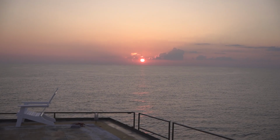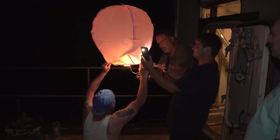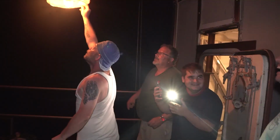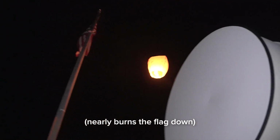We ate a quick dinner and then we all watched the sunset together, which was absolutely beautiful again. And once it got dark, there was a new surprise for the night. Chinese lanterns. Let's get some lift. It's going. I don't want it to hit the tower and then... As it catches on fire, it's gonna burn Old Glory. Oh my god. Our little lantern off into the night.